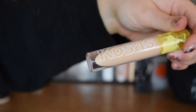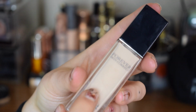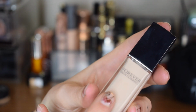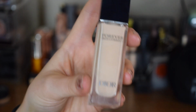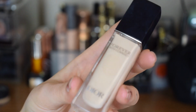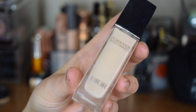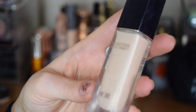Kosas Revealer Concealer. I'm not going to rant and rave about this because you already know that I love it, because I talk about it so much. I have my Dior Forever Skin Correct. I love this. It's super high coverage, but unfortunately this particular color is just too light for me now. I'm tossing around the idea of picking up a deeper shade, because even when I'm really pale, this is still a brightening color on me. I really love this product.